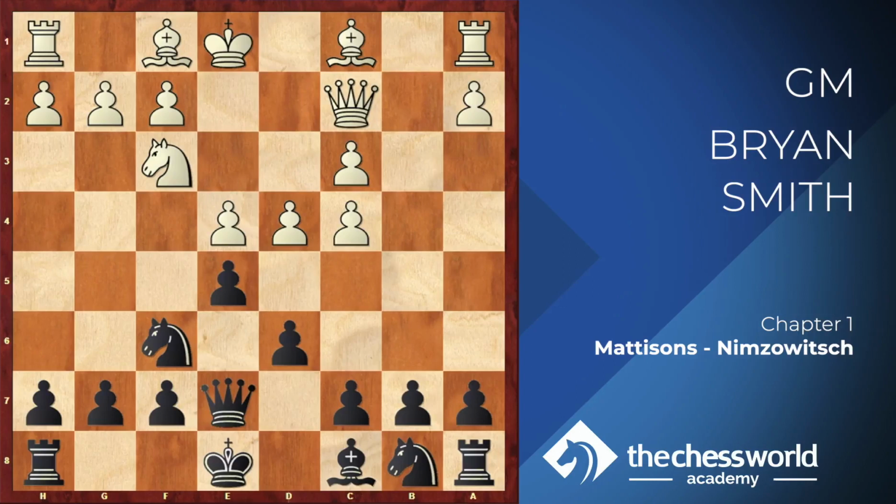So here's how Black would have responded if White had played e4 immediately. Now the threat is to take on d4 and capture on e4, so White would play bishop d3. And then there are a number of ways Black could play, maybe c5, or he could also try to induce the move d5 without playing c5. And the game will be a typical kind of Nimzo-Indian, with White having doubled pawns but two bishops and a large center.